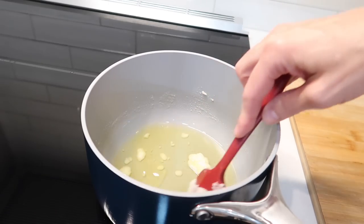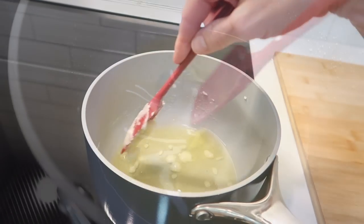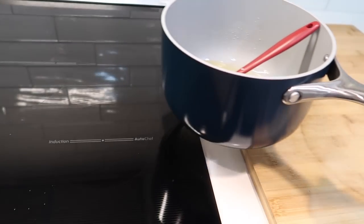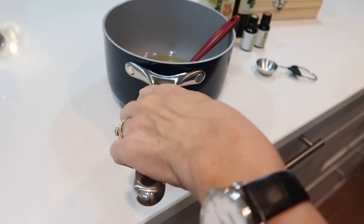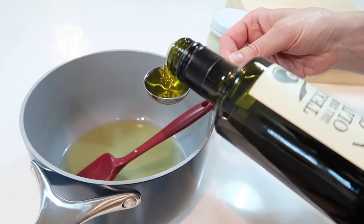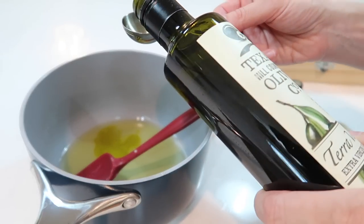those as well. Over low heat, I melt the tallow so that I can add the olive oil and the essential oils, and then I'm going to put everything in the refrigerator and let it solidify a little bit, and then I'm going to use my stand mixer to whip it all together, and it will have a really nice consistency, like a body butter that's easy to spread.